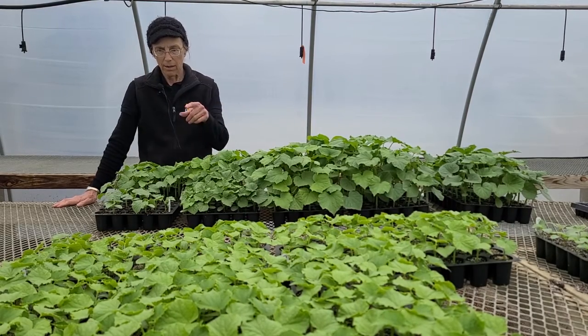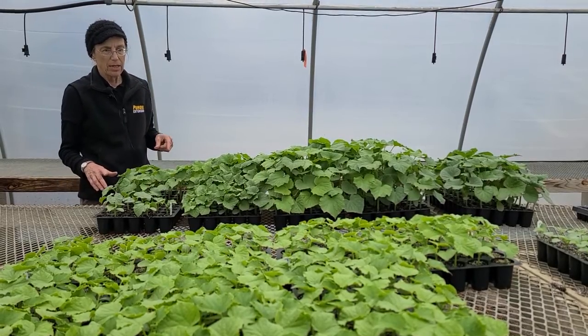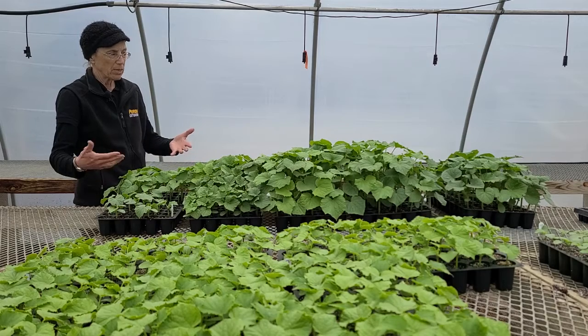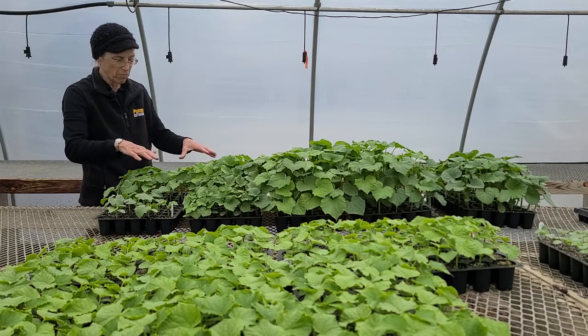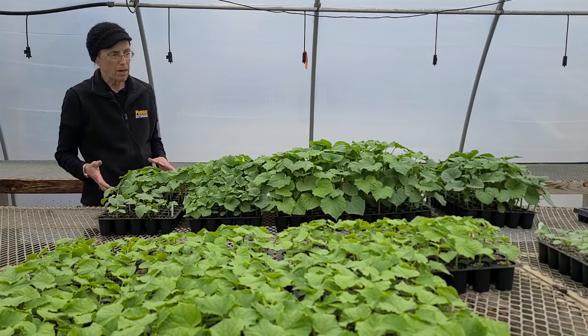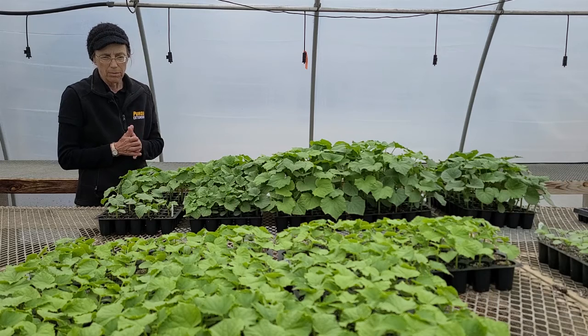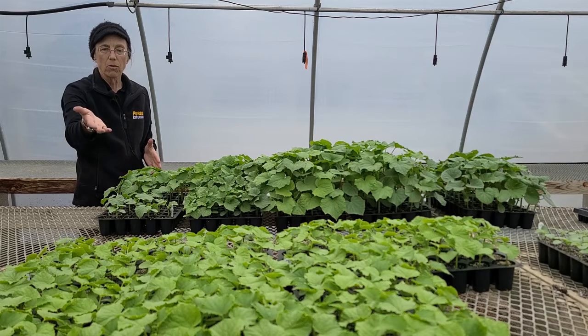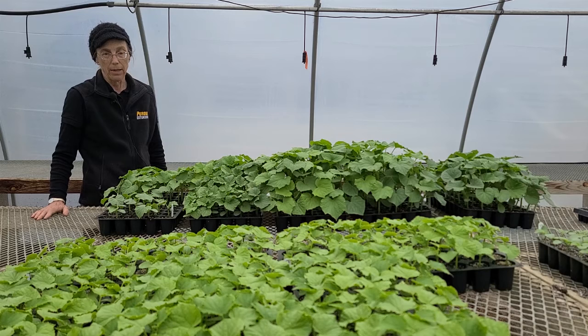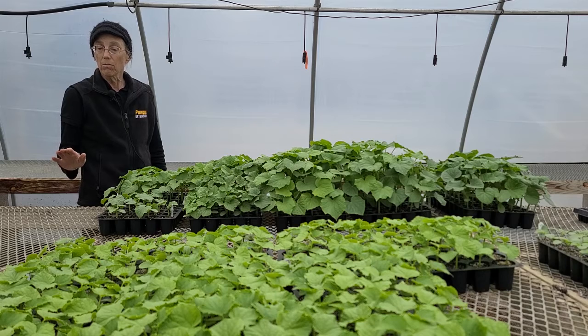Another thing you can kind of see here is the difference in size between the two groups of cucumbers. Now some of that is because there are different varieties, but we do have Corinto over on this side as well. They were all planted at the same time a few weeks ago, but they're in two different growing media. So the ones farther from me there, those are in a germination media that has very little nutrients in it. It's basically just for starting plants.